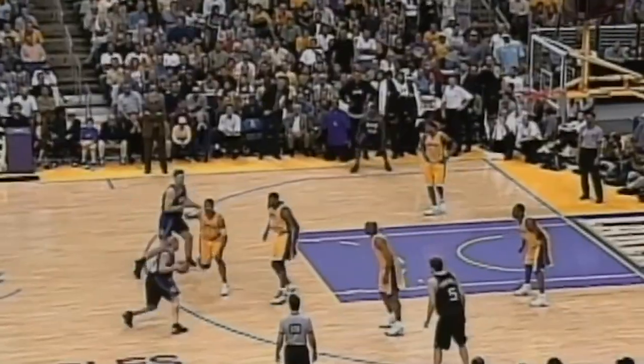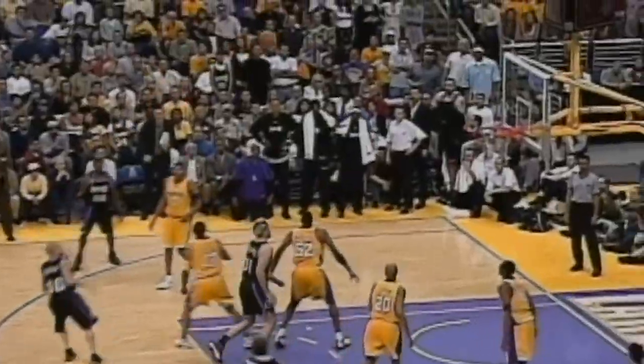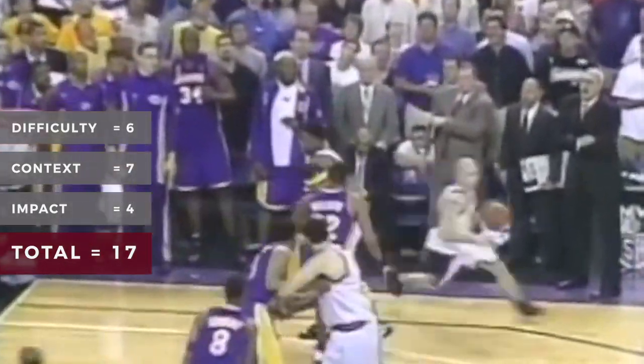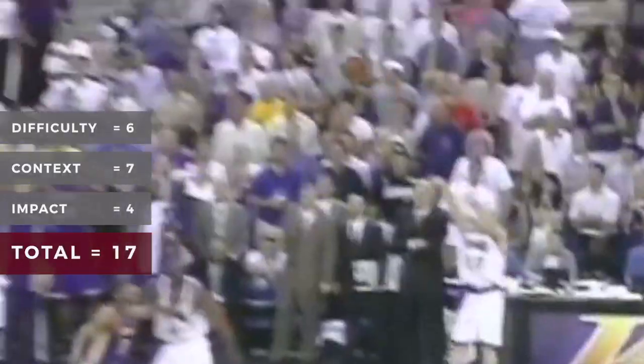the Horry game winner. Love him or hate him, Mike Bibby balled out in this series a la Fred VanVleet and averaged 23 points in 7 games, including this go-ahead basket with under 10 seconds in Game 5 to put the Kings up 3-2 over the mighty LA Lakers and just one win away from the NBA Finals.